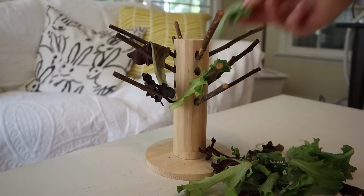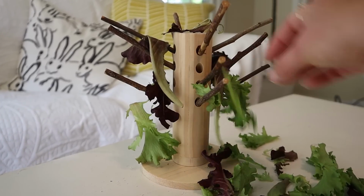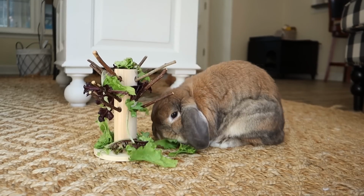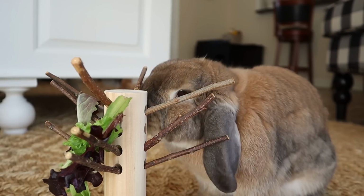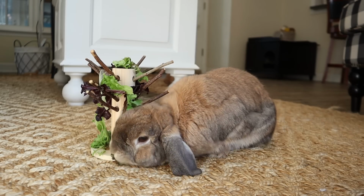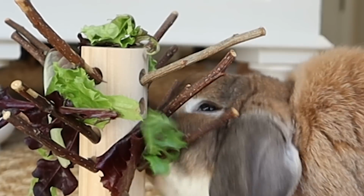It's also hard because there's not a lot of foods and snacks that I can just hang for Cinnabun. Really the only thing I could think to hang on it was her lettuce, and it all kind of fell off. And while she was trying to eat it, I kept being really nervous that she was gonna poke her eye with the sticks. So as far as playtime goes, I mean, it was like 2 minutes. She just kind of knocked her lettuce off and ate it, and that was that.